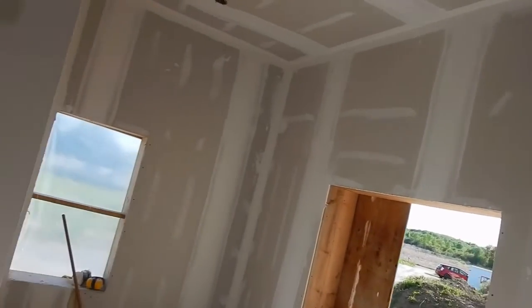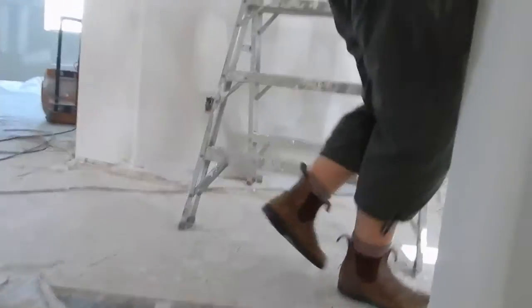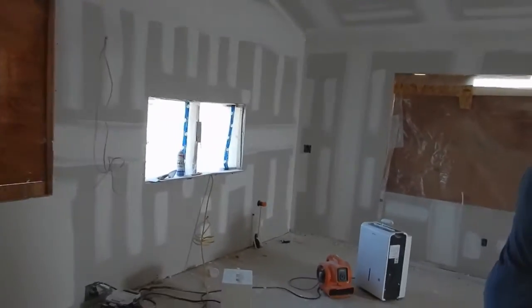Well, they did a little bit of the top corners in here, not right to the stairway. I don't understand the method of madness. I don't understand why they only work 5 hours. Okay, so they've done all the holes, all that again, inside there as well, on the pantry.